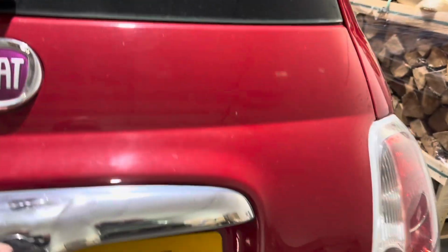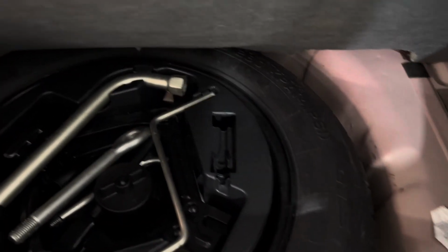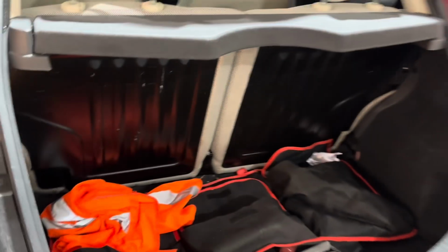We'll have a look in the boot while we're here. Parcel shelf's in it. That's good news. There's some random tool bits and pieces in there. I think it's one of them boot organisers. I should really have gloves on for this. Ivor's vest. Tool kit. Can't see the locking wheel nut, but hopefully it might be in there somewhere. Yeah, I can't see that, but hopefully it'll be in there somewhere.